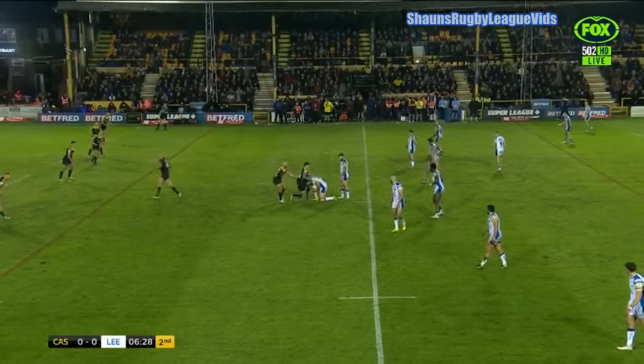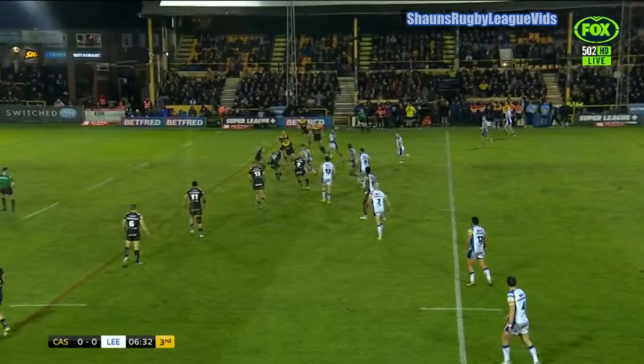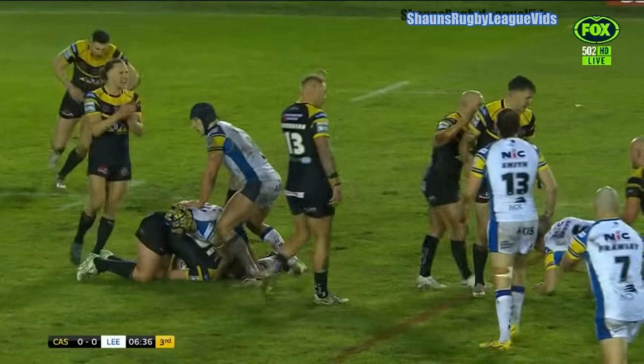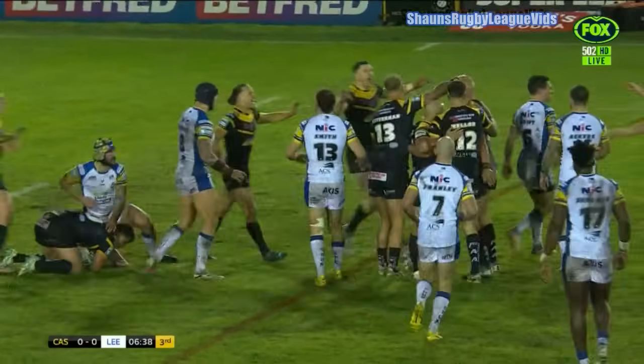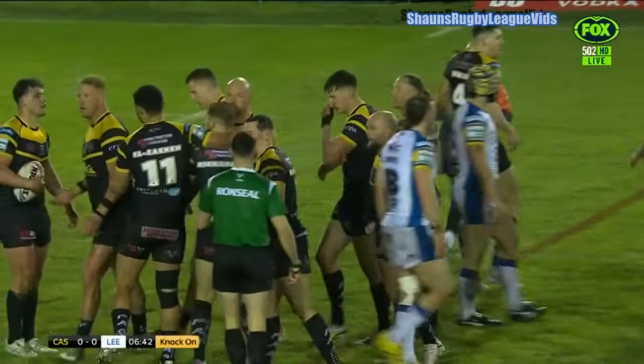Smith over the halfway line. Go for ball now with Ackers, gets it away. A little step taken forward, ball comes free. We'll see that type of error tonight, I'm sure. But look at Castleford, back slaps all around. There's a real unity about the Tigers tonight.